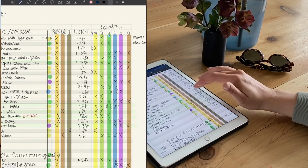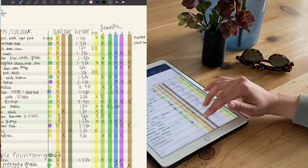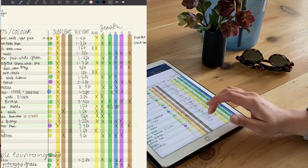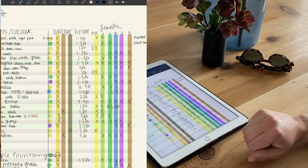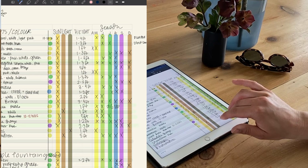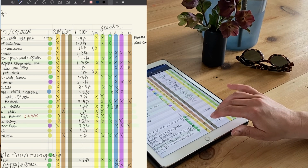There are so many things to consider when you're looking at what to plant in your garden. It is nice to make a spreadsheet, I found, because not every listing that you're looking at when you're ordering seeds or bulbs or whatever has all the information that you might be interested in. And so then you can easily find it with a little Google search.